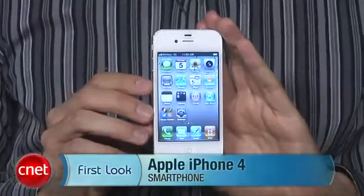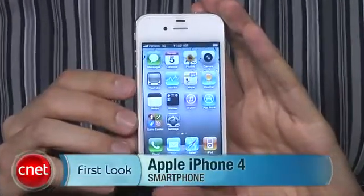Hi, I'm Kent German, section editor for CNET.com, and it's a big day here in the studio because we actually have the white iPhone. Yes, it's the white iPhone 4. We've waited so long for it, months and months and months, and you probably waited so long that you might not even care at this point.